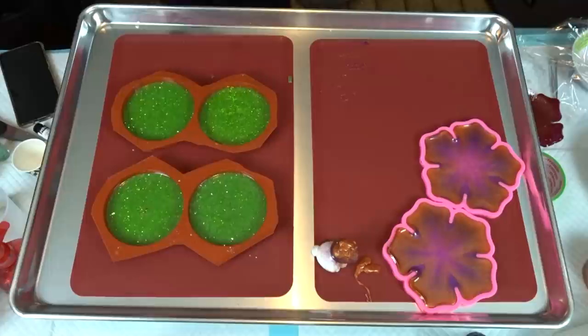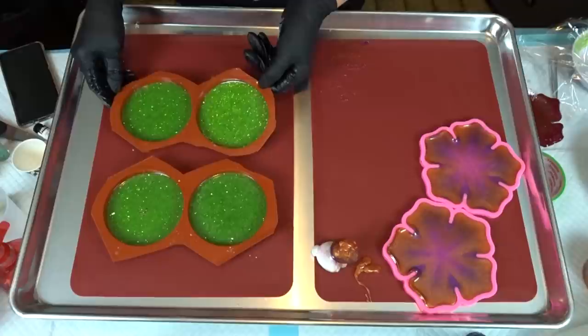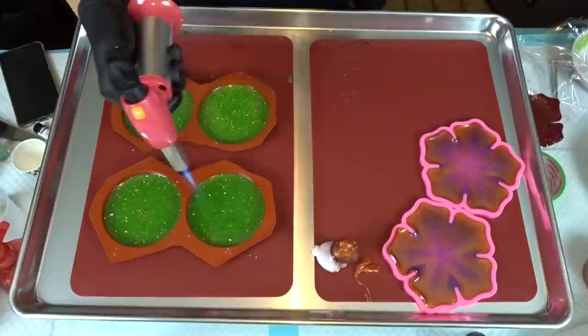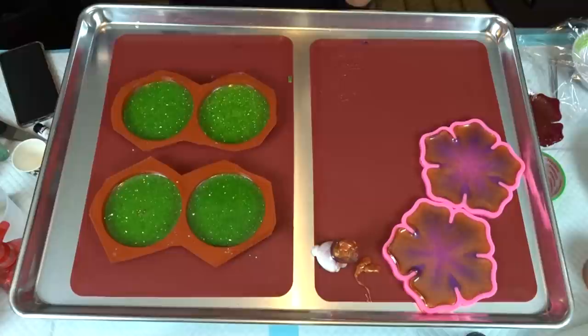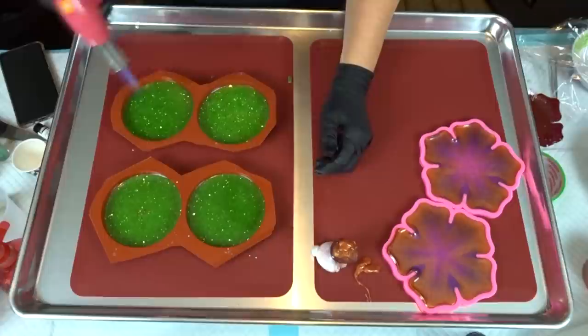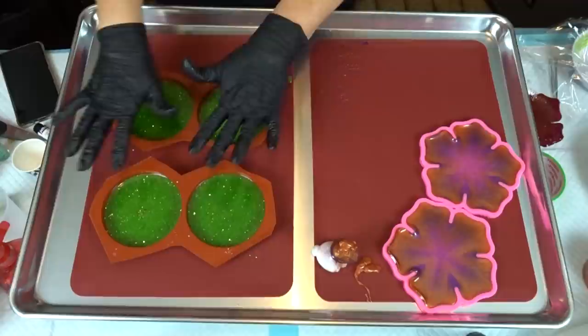Perfect. I am so happy. Just make sure it goes into that corner. Awesome. I'm going to give it a little bit of a torch. All right, I'll do that again because it was quite bubbly. And I'm going to spritz it with some alcohol once we're done this.